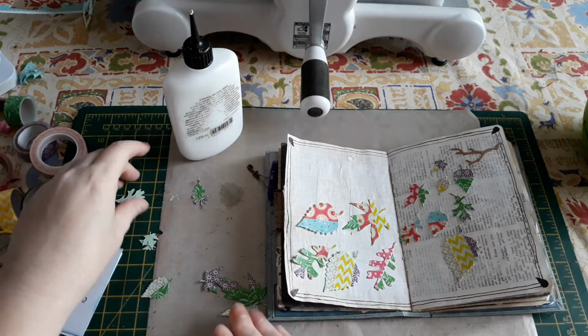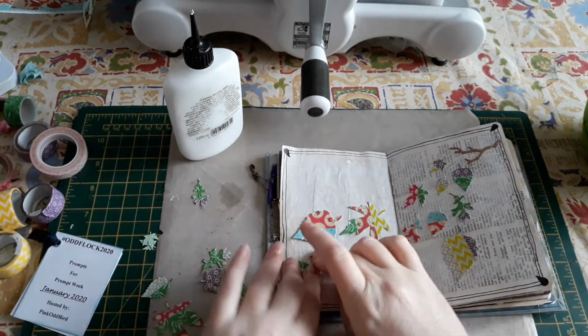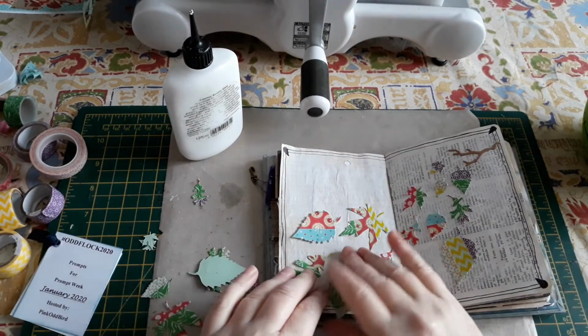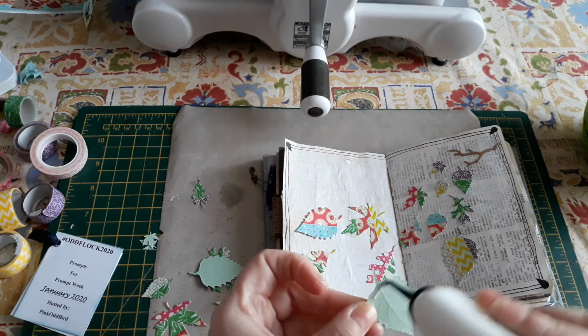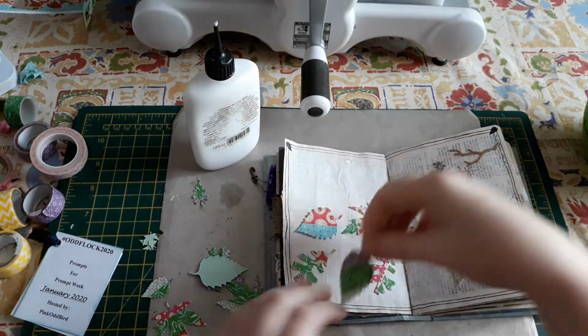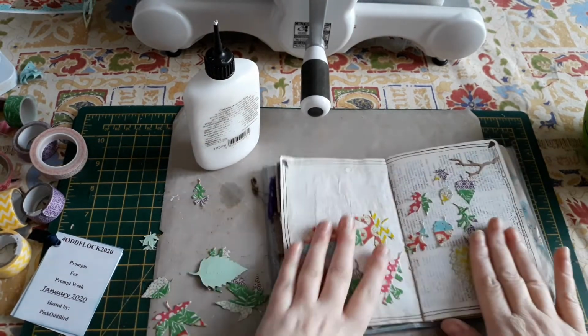What are you all working on? What are your crafty projects so far this year? Do you have a big project in mind? Last year, I'll be sharing this in another video I'm going to be making, hopefully when I'm better. I'm going to be showing a video on ways you can use junk journals.